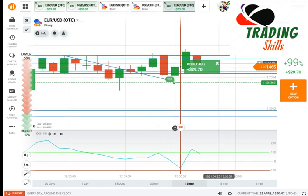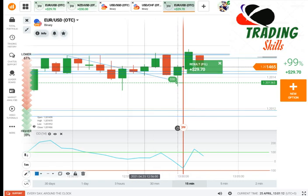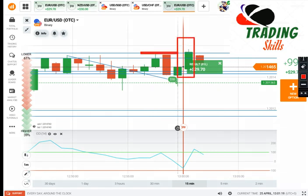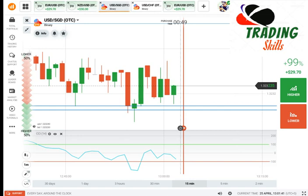Okay, so now you can see what happened here. This candle is a breakout candle. This candle is a breakout candle for this whole area. So we will wait here and you need to identify the key levels, the next key level from this point to this point. If the candle closes here, we can go here with the buyers. So let's see what happens here.